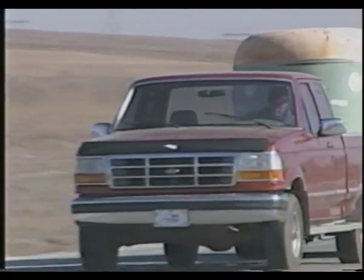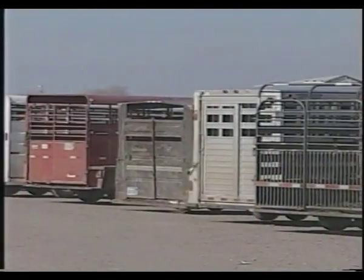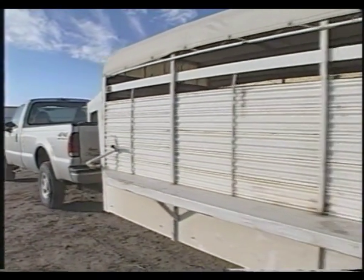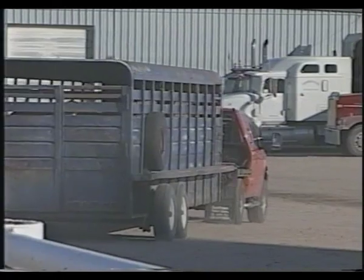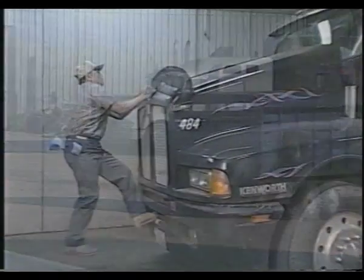Next to the driver, the truck itself is a critical component of cattle hauling. The vehicle must be well maintained and reliable on the road. There are different types of trucks used for hauling livestock. Farmers generally have pickups and stock trailers. Livestock haulers have large tractor trailers. Each vehicle has its own characteristics, but each should be inspected before hauling a load.